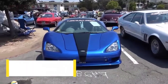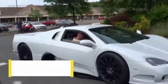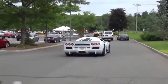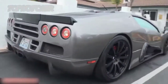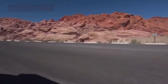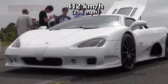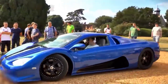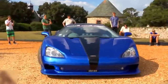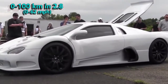Moving into number 6, we got SSC Ultimate Aero. The SSC Ultimate Aero is a mid-engine sports car that held the title of the fastest production car in the world from 2007 to 2010. The speed test was witnessed by Guinness Records team and they certified the car for the top speed, which at the time was 412 kilometers per hour. Packing a twin-turbo V8 engine producing 1183 HP, it can go from 0 to 100 kilometers per hour in just 2.8 seconds. When the car came out in 2007, its price was $740,000.